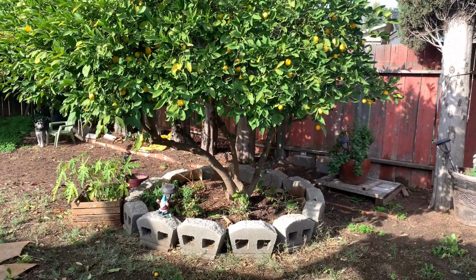Lemon tree? All right, guys, so we put all our presents in the car. We're gonna head out finally. So we'll see you when we get there.